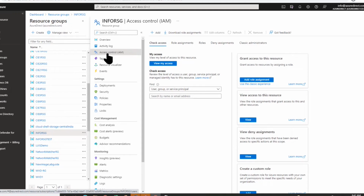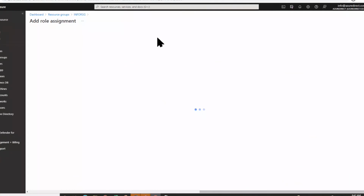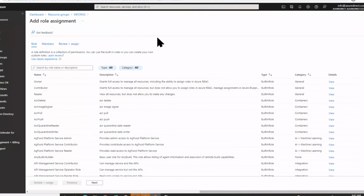You create a resource group, and then you click on access control, and you would click on where it says add. Okay, so I'm going to show you right here. I'm going to add, right? And I'm going to add a role assignment, right? So I'm going to click on add a role assignment. And what I'm doing here is I want to have this person only have contributor access. So I'll click on contributor, right?